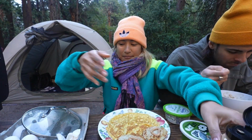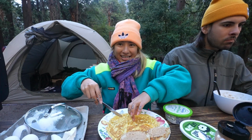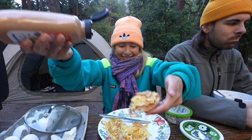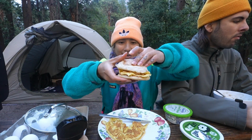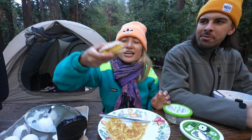Ooh, yeah. Spread that. Some egg. Put a little more. You're about to have the most dank egg McMuffin ever. Put them two together. Ooh, and squeeze it. Ooh, and enjoy.